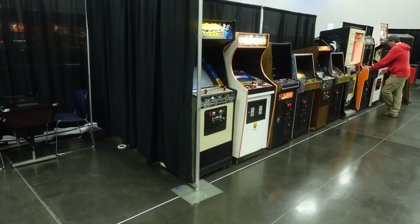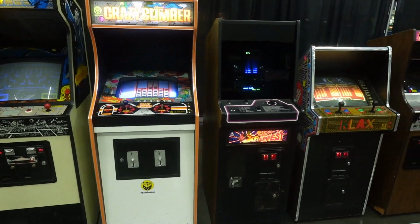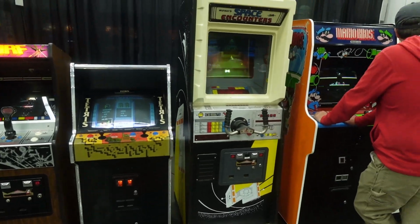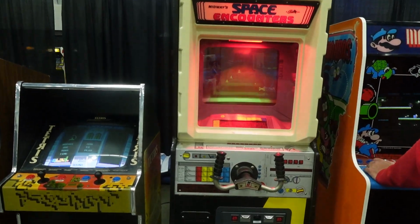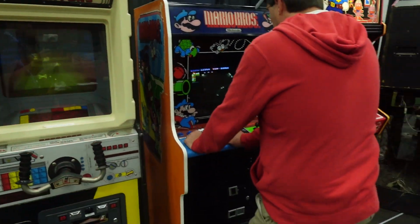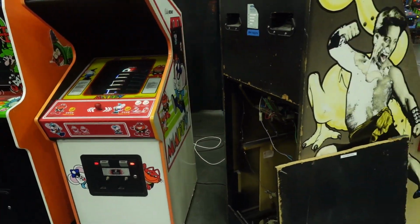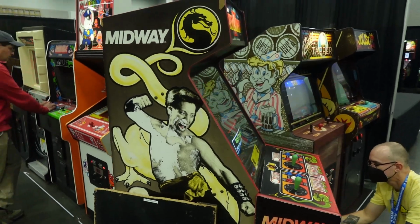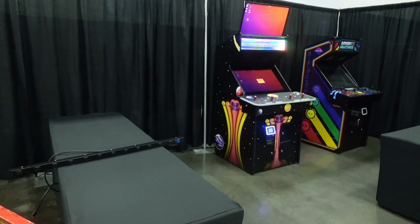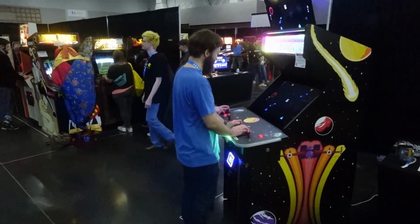Walking up here, we've got yet more arcades. I think they really outdid themselves. They had tons and tons of arcades here, in all different styles. Like there's Gorf in a different style cabinet. You got Mario Brothers there, Space Encounters, Mappy, lots and lots of cool stuff. Of course, you have to have Mortal Kombat. And then, of course, some modern arcades.